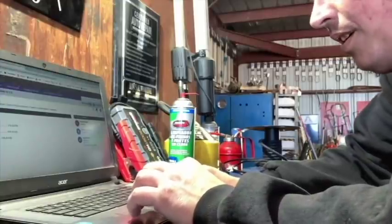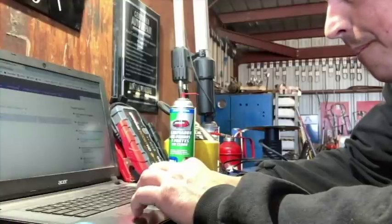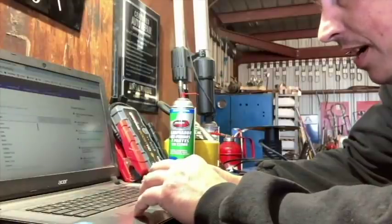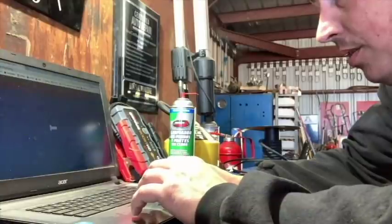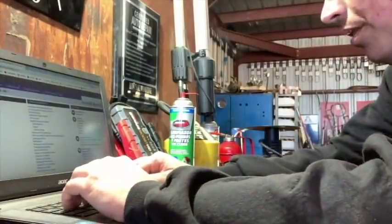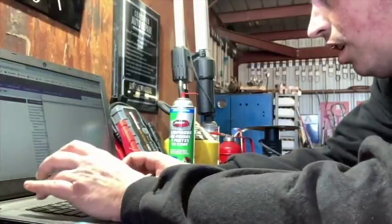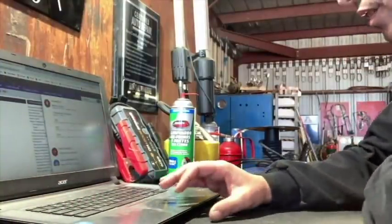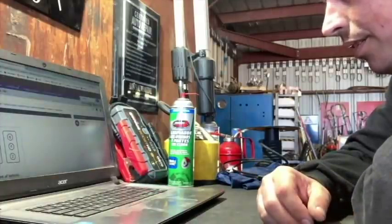All right, let's see what service information has for us. So we got a 2005 Cadillac CTS with a 3.6. We want to figure out what the cylinder location is, so we'll type in cylinder number 1. Enter. Components and locations, perfect. That's what we want.